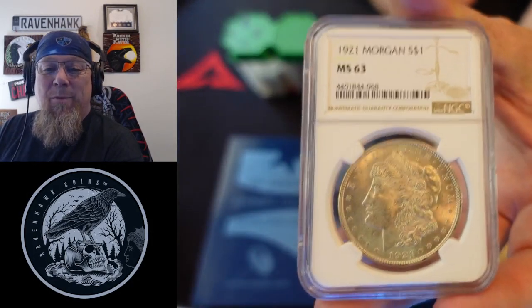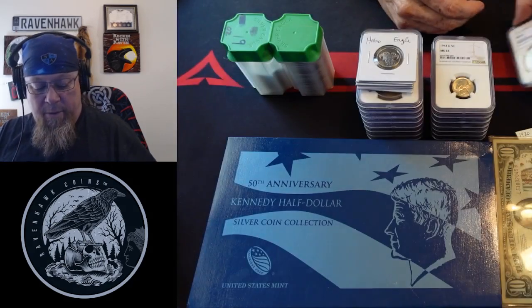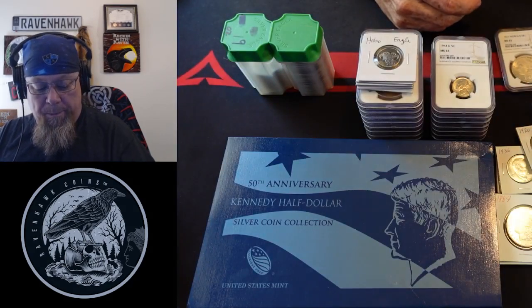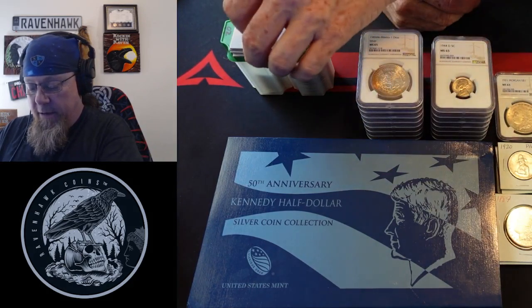Alright, so the Slabbed Morgan silver dollar, we got a 1921, an MS63, NGC slabbed and certified. Very pretty dollar there. And I'll make a little pile here. I went kind of war nickel happy, but check this out, ladies and gentlemen.